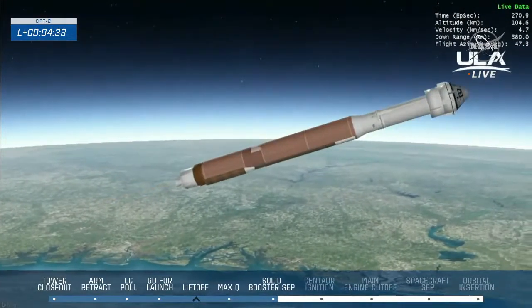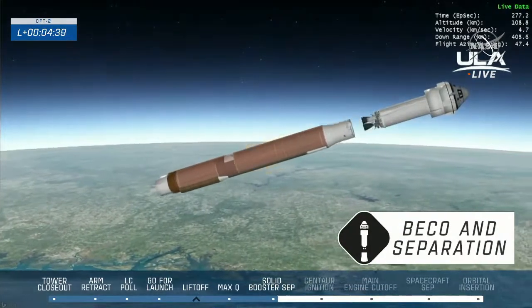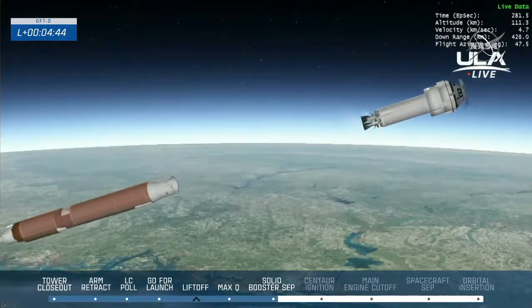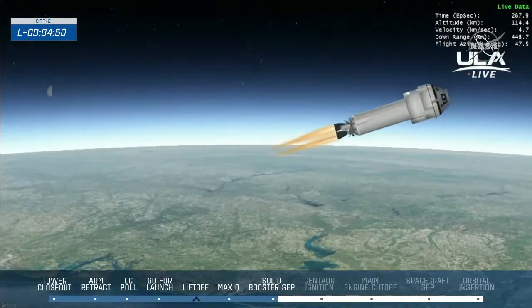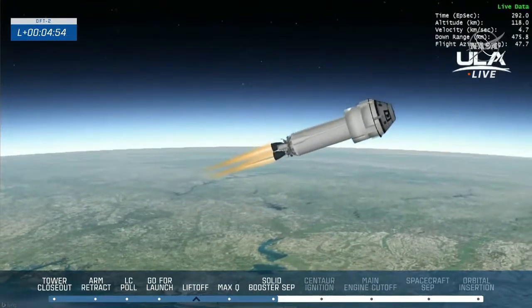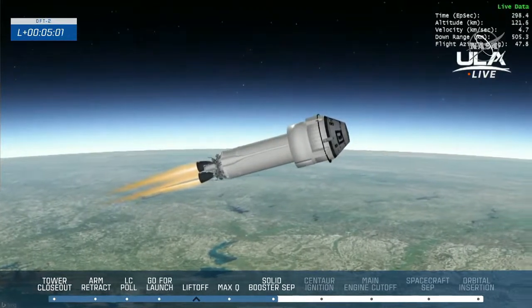We have BECO, booster engine cutoff. We have successful staging. Pre-start on the RL-10s. We have ignition on both RL-10s. Centaur's now gone to closed-loop steering.